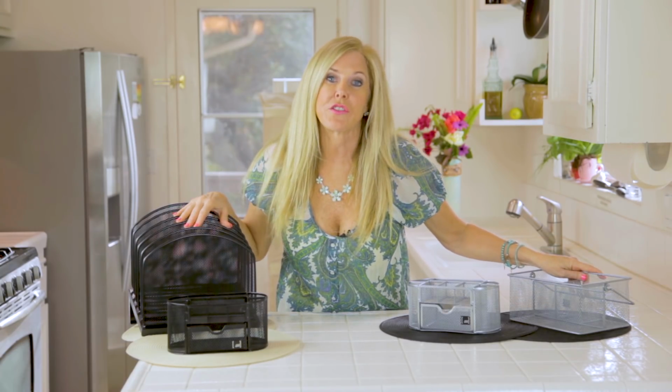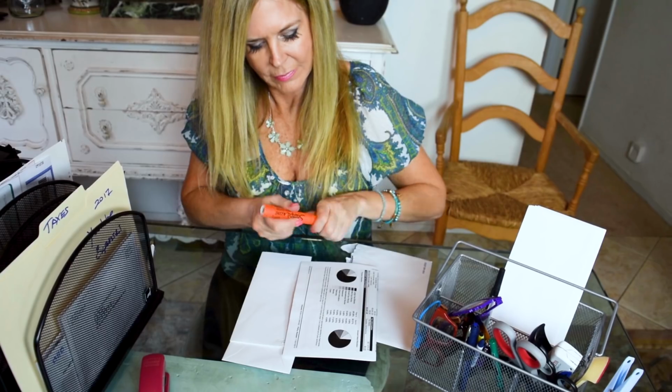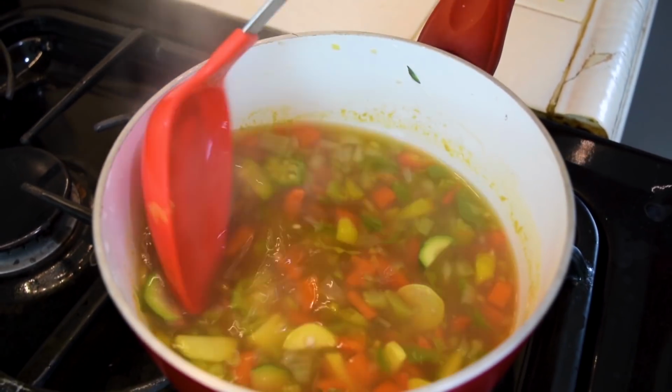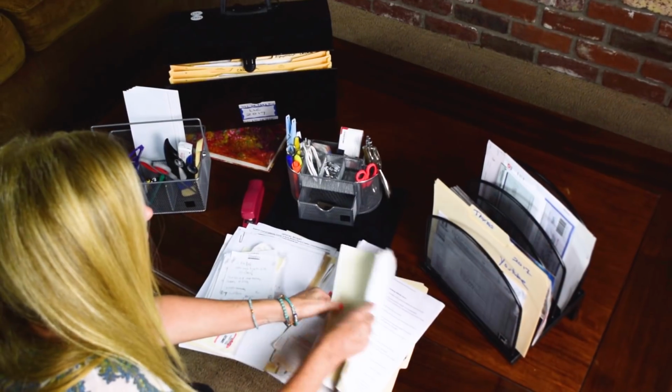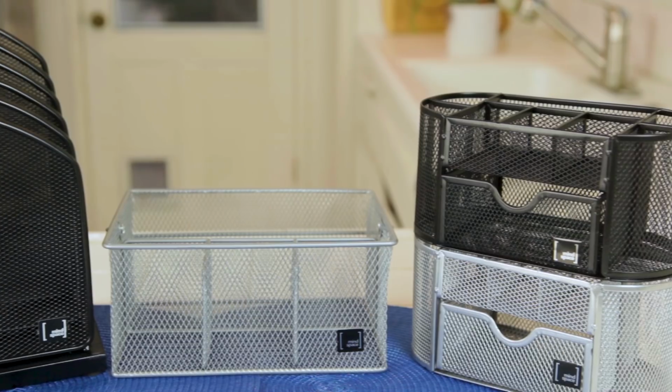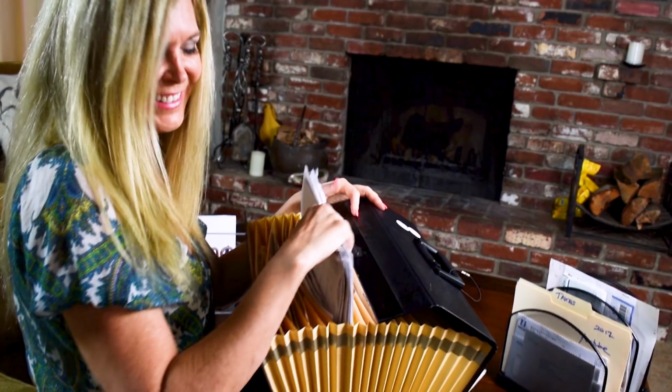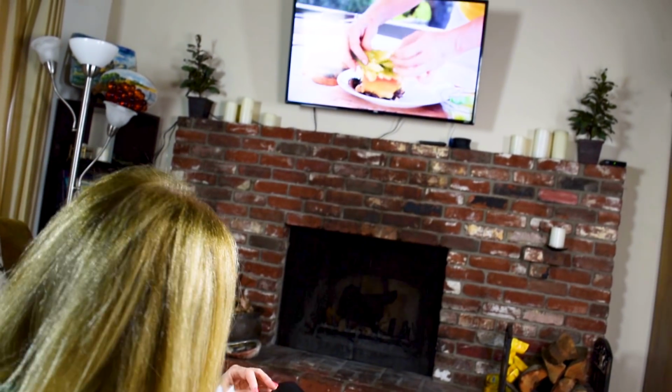My most favorite feature about these organizers is that I can take them where I want to do my projects. Many times I'm cooking and I need to be at my kitchen table to work on a project, so I'm close enough to stir my soup. I like to be in the center of my household to see what's going on. So having these organizers allows me to bring those projects right where I want to work on them. Sometimes I enjoy having YouTube on in the background as I'm doing my projects.